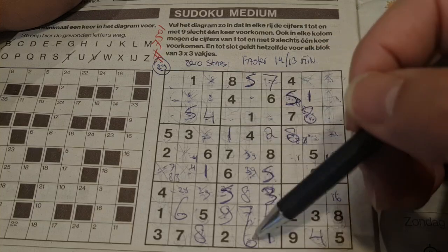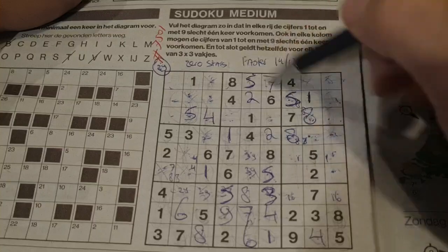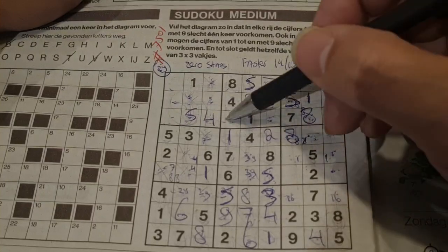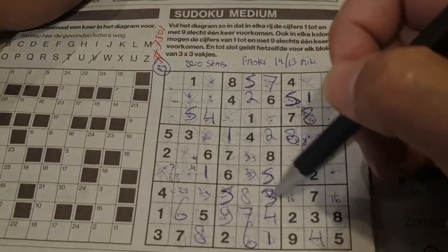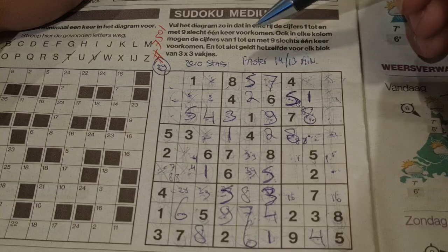2, where's the 2? No 2 here. Well, 2 should be here. So 2 numbers left in this big square for numbers 1 and 2. 3 is missing. 4, 5, 6, 7, 8, 9 is missing. 3 and 9, 3 and 9. We have a 3 in this column, no 3 there. 3 should be here, and then 9 goes there.